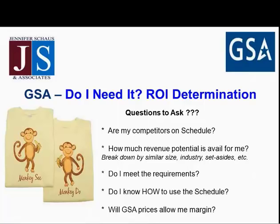Look at the other companies that kind of fall within your same demographics and see what's really available for you. Also, you want to make sure you meet the requirements. If you haven't been in business for 2 years, if your financials are a little shaky or you don't have invoices to justify your pricing, it's not worth going through the exercise and headache and gray hair to get through the process.